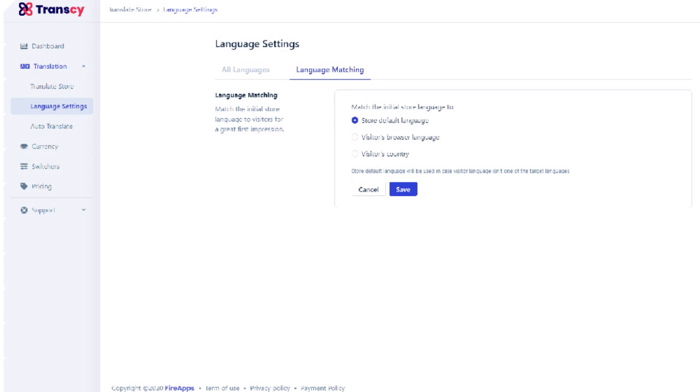And I'm showing you another feature. Transcy can auto-detect mobile or tablet devices to display responsive switchers. So you can see here the auto-detect visitors, browser language, and country.